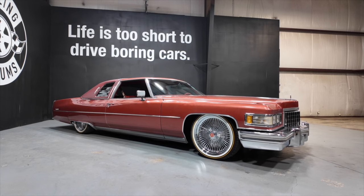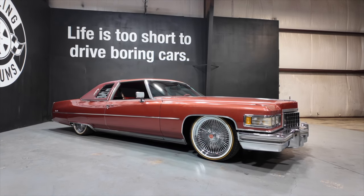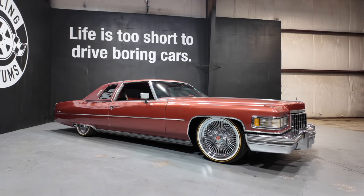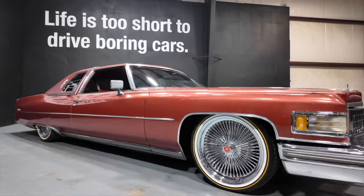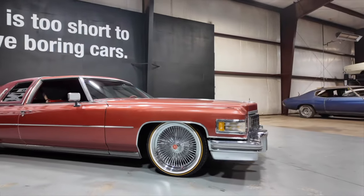1976 Cadillac Coupe DeVille. She is on air ride. When we do the startup, I'll let her up and we'll do another walk around. She has the Cadillac 500 cubic inch 8.2-liter V8 backed by a 3-speed automatic. She's got a set of 20-inch spokes and bows, and she can be purchased with or without the wheels, guys.